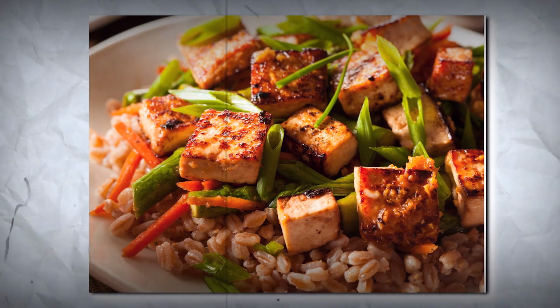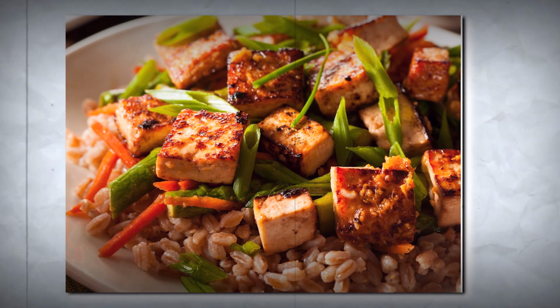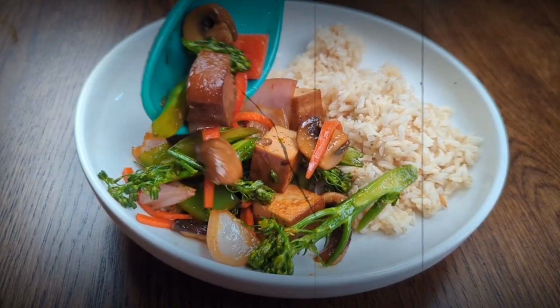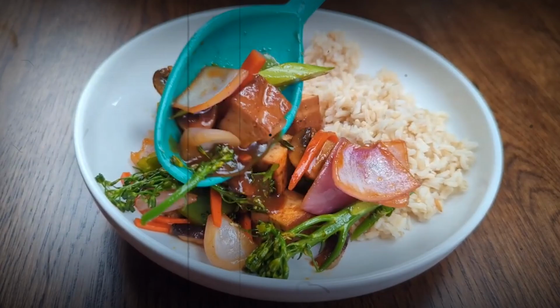So as you toss those vegetables and tofu in the sizzling pan, remember you're partaking in a culinary legacy of resourcefulness and warmth, a feast that's affordable, flavorful, and rooted in love.